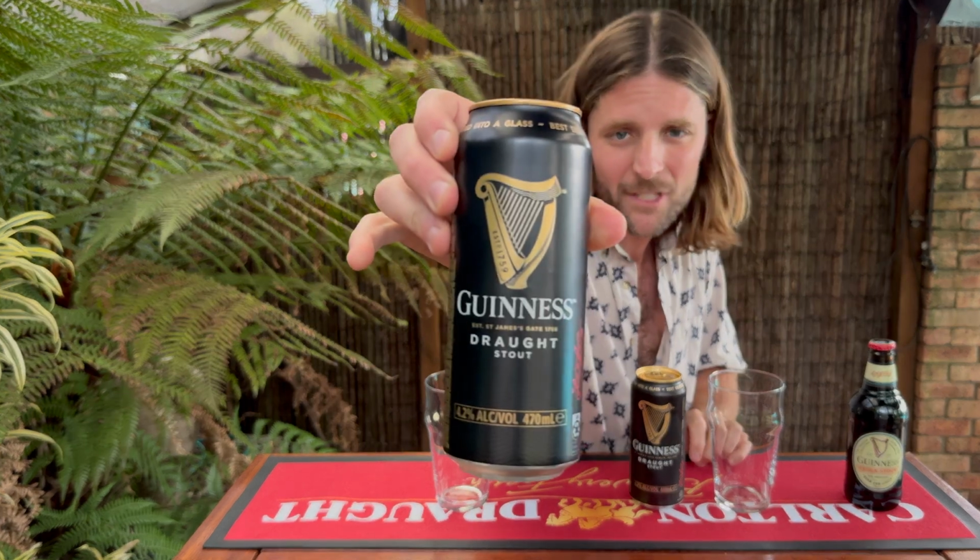Now, for as long as I can remember, the Guinness that's been sold here in Australia, the Guinness draft in a can, has always been the stuff from Ireland. And it comes in the 440ml can. Now, I'm always keeping my eye out in bottle shops for what's changing, what's new. And I noticed that the Guinness cans of recent have been larger. So they are 470 mils.